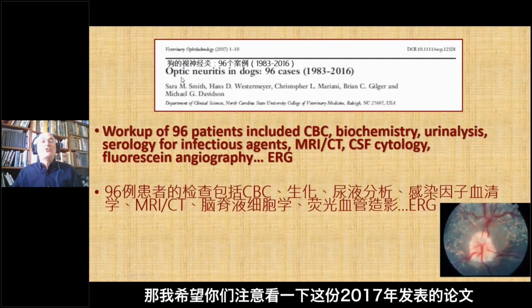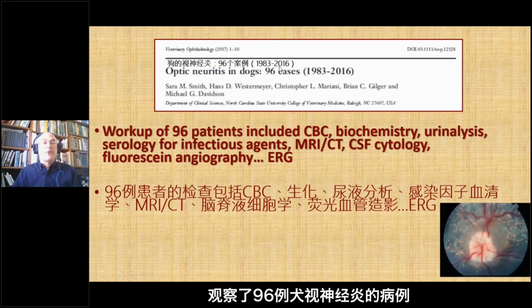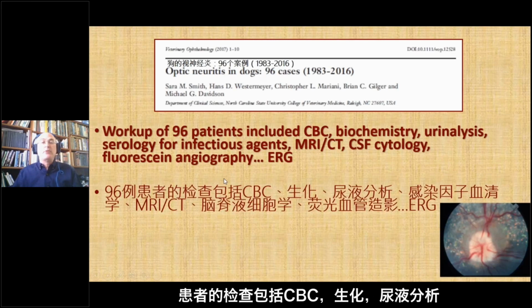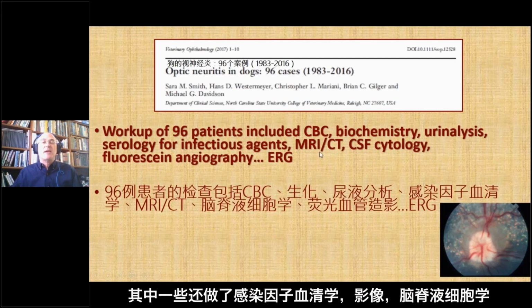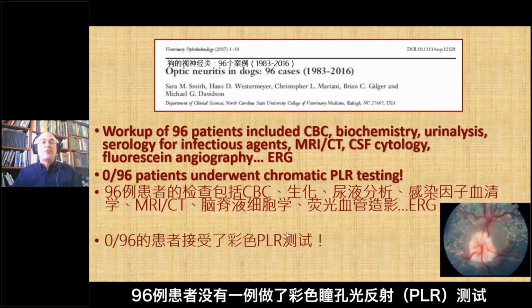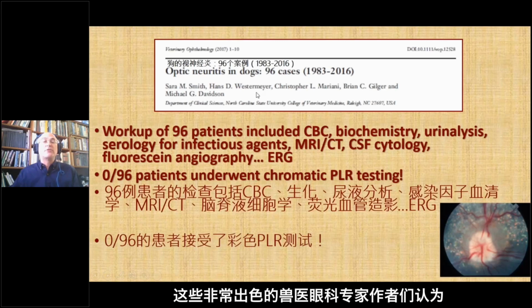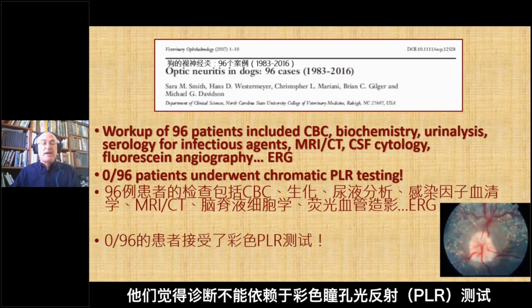Well, I'd like to draw your attention to this paper published in 2017 by my colleagues from North Carolina State University, looking at 96 cases of canine optic neuritis. Patients underwent workup that included complete blood count, biochemistry, urinalysis. Some underwent serology for infectious agents, imaging, CSF cytology, fluorescein angiography, and of course, ERG. None of the 96 patients underwent chromatic PLR testing. So at least as far as the folks in North Carolina State University are concerned, and you can see some very distinguished ophthalmologists as co-authors on this paper, they feel that a diagnosis cannot be based on chromatic PLR testing.